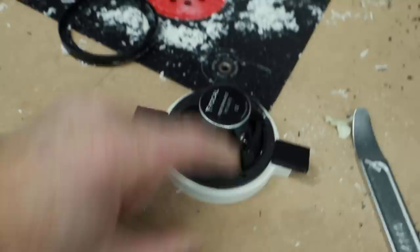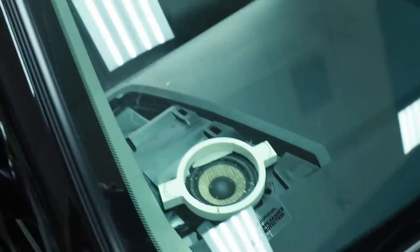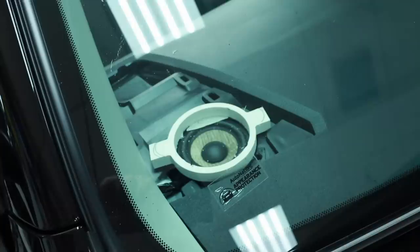But if you're trying to figure out what I meant by mounting it from the bottom, this is essentially what we're going to do. Now we can go ahead and retest fit it. So with the speaker mounted into the bracket, we can test fit it. Those little left and right wings are what we're gonna use to screw it down. But as you can see, it is mounted flush with the panel.